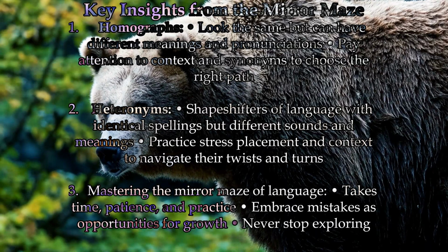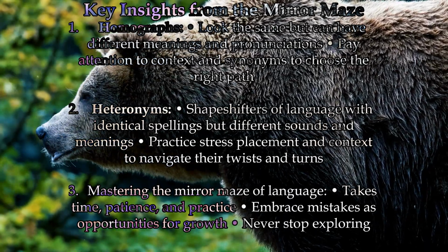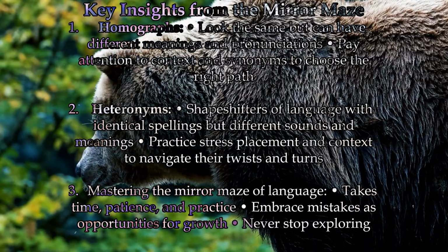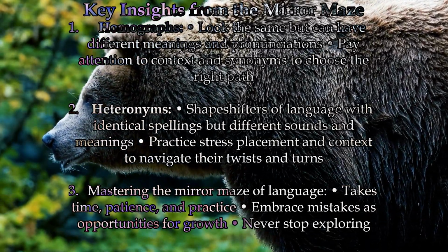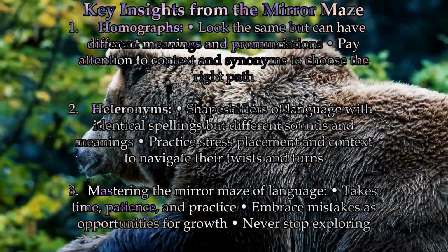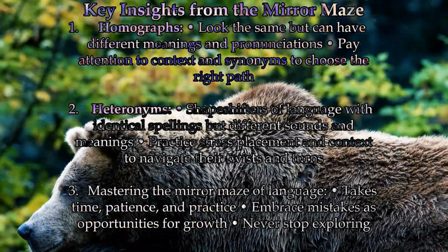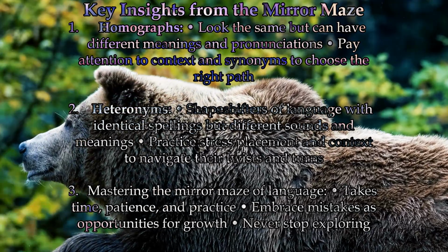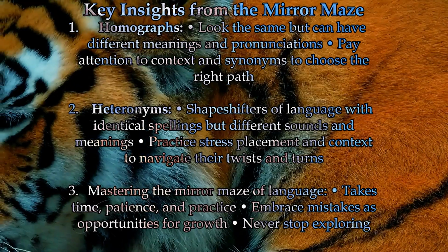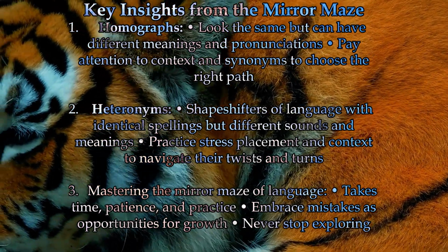1. Homographs may look the same, but their meanings and pronunciations can differ. Pay attention to context and synonyms to choose the right path. 2. Heteronyms are the shapeshifters of language, with identical spellings but different sounds and meanings. Practice stress placement and context to navigate their twists and turns.